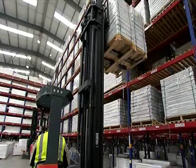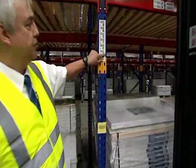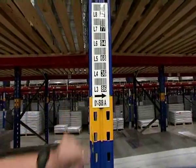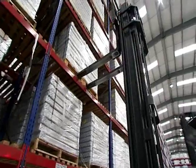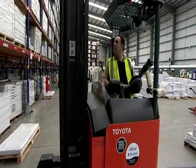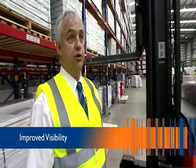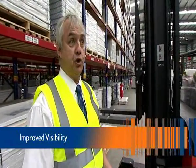And what Paul will then do is confirm using this barcode on the system. And this is the check barcode that he will use to confirm the product that he's got into the computer system. So once he's made his truck safe, he'll bring his forks down, get off his truck, use his HHT and actually scan that location using the HHT, and that's the process complete. It's instant.